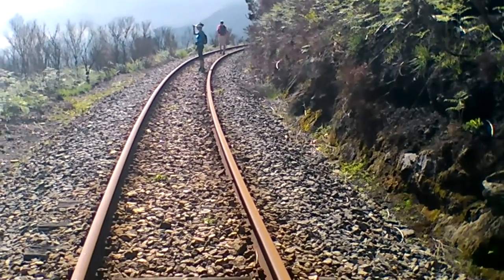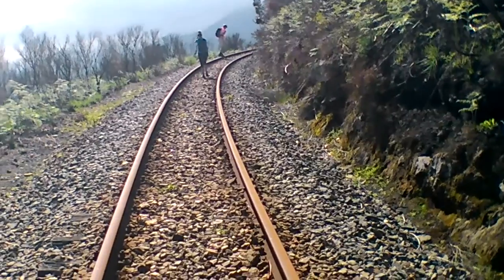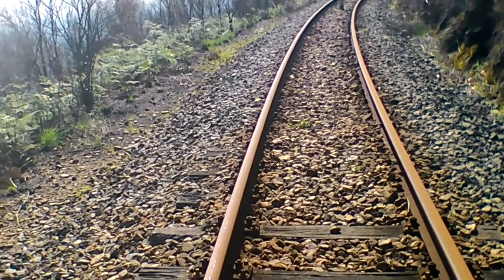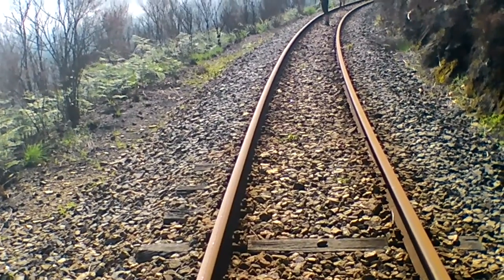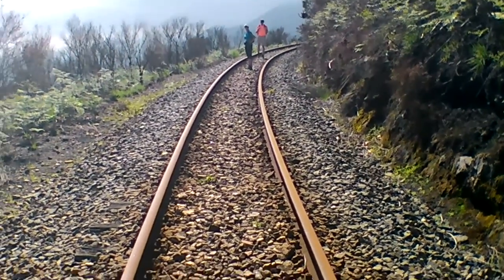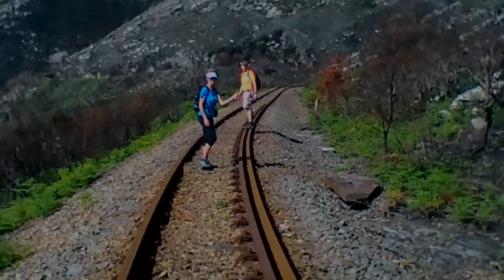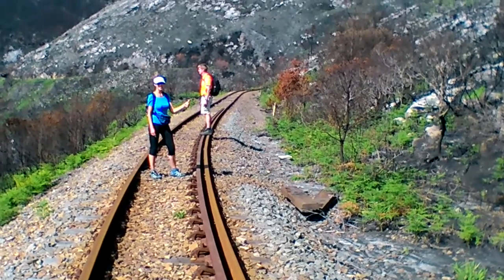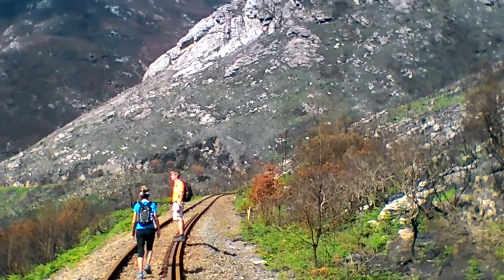Things should be fairly level for us now, further on to the Tierkloof Waterfall. One of my companions has just informed me that it's about 3 kilometers up to this point, distance wise, and we've been doing about 2.4 kilometers an hour, just for reference. Okay. Yeah, it's just about 4 o'clock. This isn't really a marker. I just thought I'd get the view.